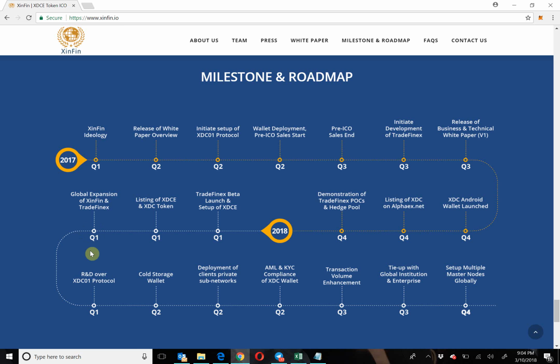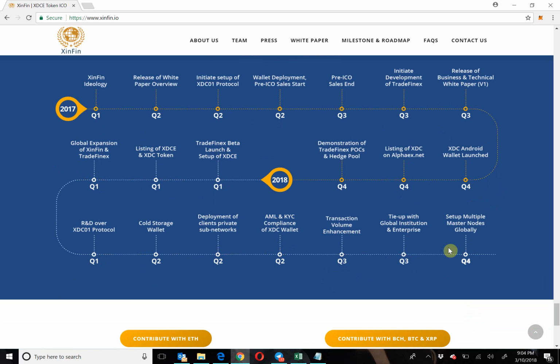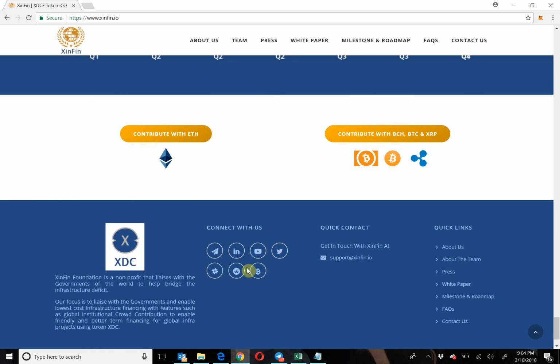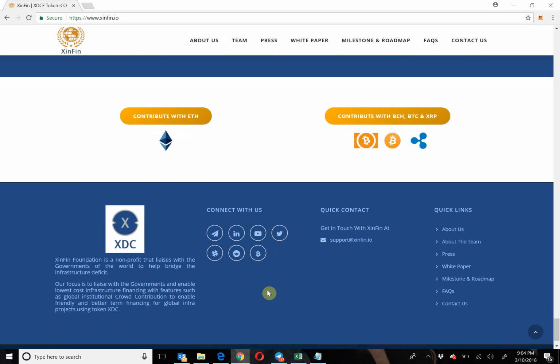So the TradeFinex is coming out, a cold storage wallet very soon, and I'm sure there's going to be a lot more once they're all set. So their community is big. Twitter, I've done all my research. All of my friends and family are all up on this, so we're really excited. So if you are too, I say go ahead and join.